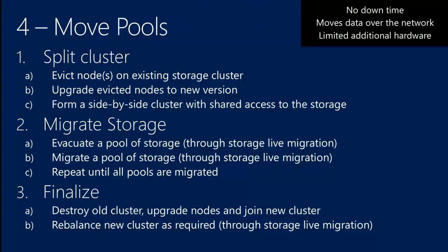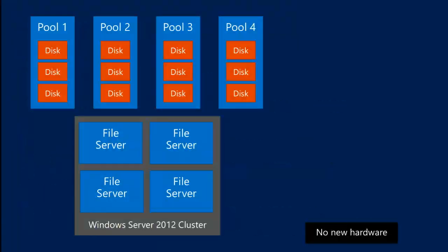The other thing we're doing, we're not moving the entire storage at once because we don't have enough storage to put on the other side. So we're going to try to evacuate a portion of our storage so we free up enough disks that we can remove that pool and create that pool on the other end. Let me go through it. Maybe it makes more sense through a diagram.